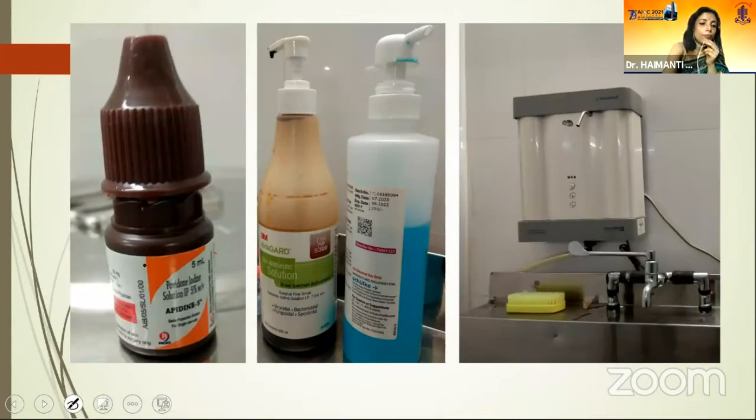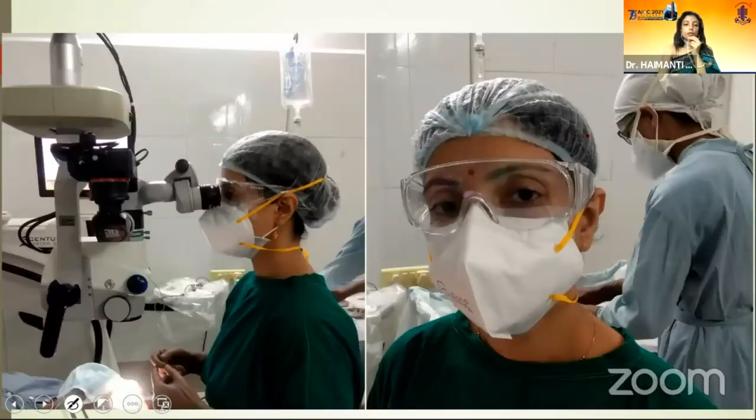This is the 5% povidone iodine that we put topically inside the patient's eye, and the scrubbing around the periorbita is done with 10% povidone iodine. Our hand washing is done with 7.5% povidone iodine followed by an alcohol rub, and the water has to be treated at the user end, so do use AquaGuard water to wash the hands. This is what the surgeon uses. First, a three-ply mask, over that an N95, and do note that the upper end of the N95 is marked and leveled with cello tape or Medipore.